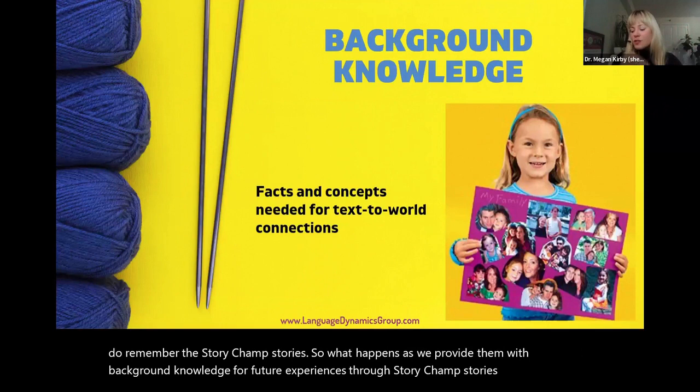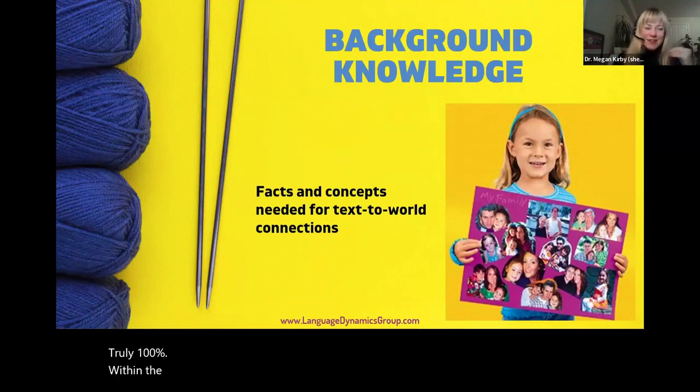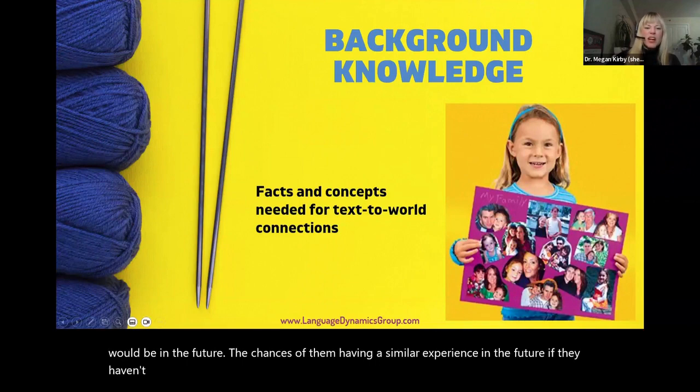So one, the stories themselves, the themes are very accessible, but even if they aren't truly 100% within the repertoire or the background of experiences of our learners, they potentially would be in the future. The chances of them having a similar experience in the future, if they haven't had one, is pretty high.